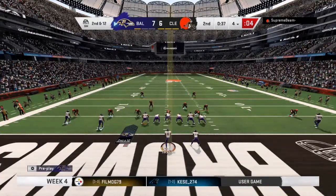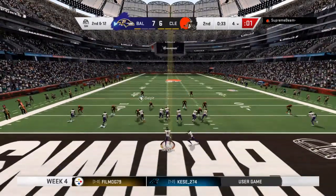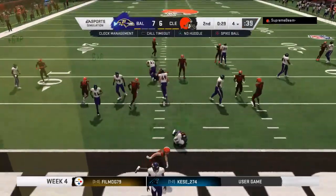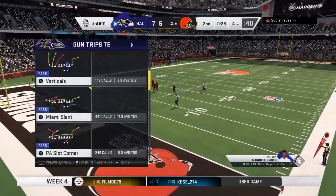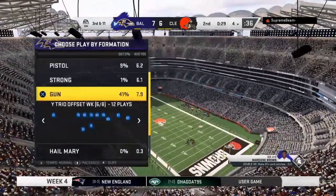Switch up. 49, check 49. Now Ito Smith, and he'll just keep 2 hands on the football as he'll be taken down after a short pickup. Now the Browns will use the first of their 3 timeouts as the clock will stop with just under 30 seconds to go in the first half.